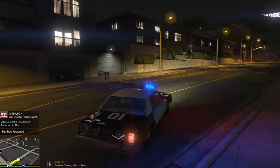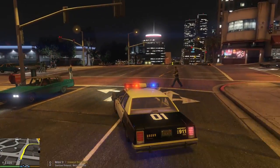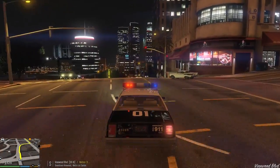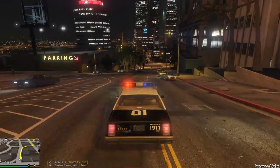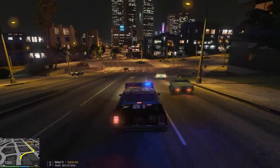Okay, we're getting reports of a domestic disturbance. They want us to head down here. They want a code 3 response to that. Dude, do you not see me coming through here? I guess not. All right. Fantastic. Out of the way, people. All right, so this is gonna be down here in West Vinewood.